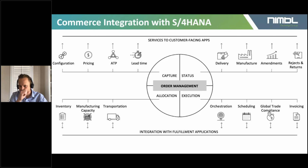After the order, so going to the right side of the screen under status, we can present statuses from S4 into the commerce environment so that the customer, the B2B customer, knows, what is the status of my order? Is it in manufacturing? If you want to show that level of detail, you could. Is it picked? Is it shipped? Is it waiting for delivery? Is it out for delivery? And then we can have further integration into 3PL or logistics companies, FedEx, UPS, etc.